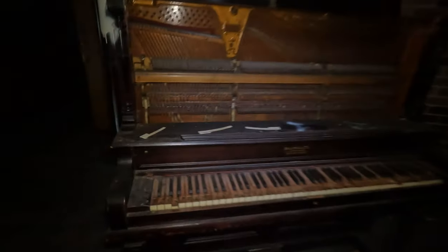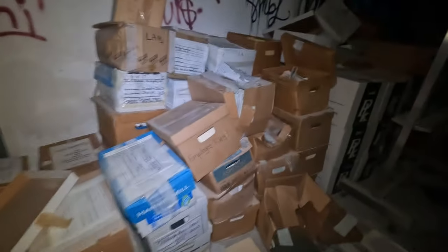To this abandoned hospital. I got some homeless guy's shopping carts, but right when you walk in, it's just filled with paperwork. We got the big organ right here. And then the auditorium, it's just completely destroyed in here. Just look at all this paperwork that they left in the auditorium. It's just covered. And there's just boxes right here.